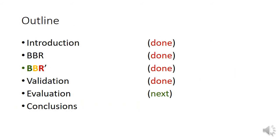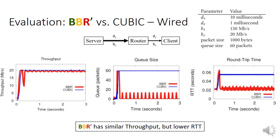So next I'm going to show some evaluation results where we took BBR Prime through some preliminary performance tests under a few different scenarios. We first compared BBR Prime to Cubic in a wired environment with a bottleneck link of 20 megabits per second and a minimum round trip time of about 22 milliseconds. The left graph shows throughput for the first 3 seconds of a bulk download flow, where the red line is BBR Prime and the blue line is Cubic.